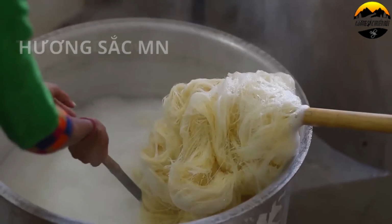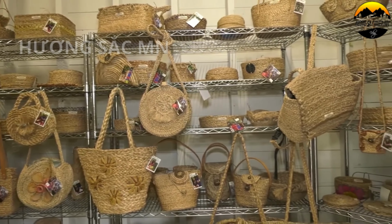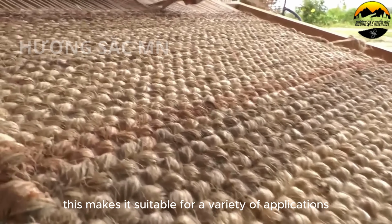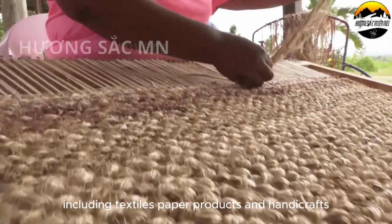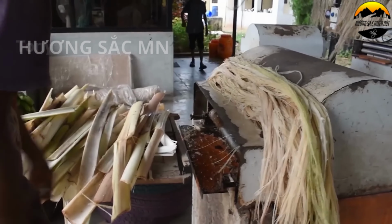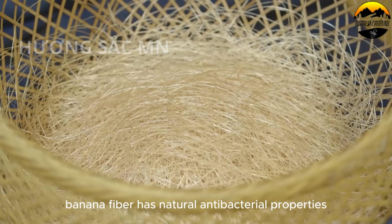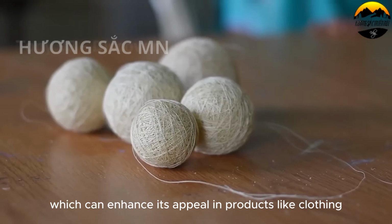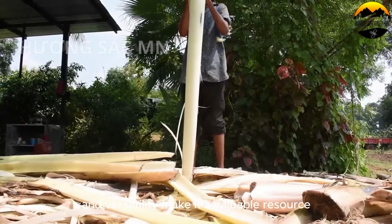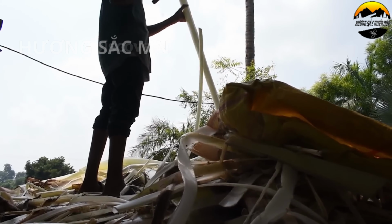Bark of the banana stem. Banana fiber feels soft but is as strong as rope. It is also highly absorbent and breathable. This makes it suitable for a variety of applications, including textiles, paper products, and handicrafts. Additionally, banana fiber has natural antibacterial properties, which can enhance its appeal in products like clothing and home goods. Its eco-friendly nature and versatility make it a valuable resource in sustainable manufacturing.